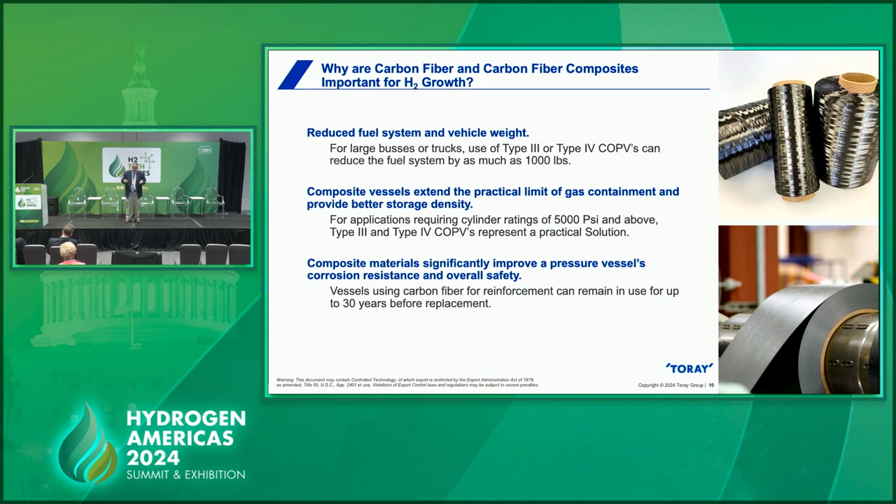So why are carbon fiber composites important? They reduce fuel system and vehicle weight. For large buses or trucks, for example, using type 3 and type 4 COPVs can reduce fuel systems by as much as 1,000 pounds. Also, the vessels extend the practical limit of containment and provide better storage density. For example, for cylinder ratings of 5,000 psi and above, type 3 and type 4 represent practical solutions. And also, composite materials significantly improve the corrosion resistance and the overall safety of the pressure vessel itself.